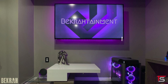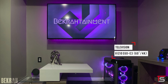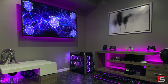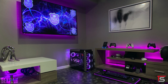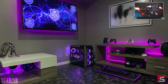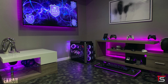So Bekrah uses this setup mostly for gaming, but it's interesting that he picked the Vizio E60 TV instead of an actual gaming display. So this has a 4K resolution, but it's capped at 60 Hz. Personally, I would have bought a gaming display with a 144 Hz refresh rate to take advantage of the system's specs. I think the Omen X Imperium would have been the perfect solution for his setup. It's a 65-inch 4K display with G-Sync support, and it also comes with a 144 Hz refresh rate. In fact, I did a video on this not too long ago on the channel.